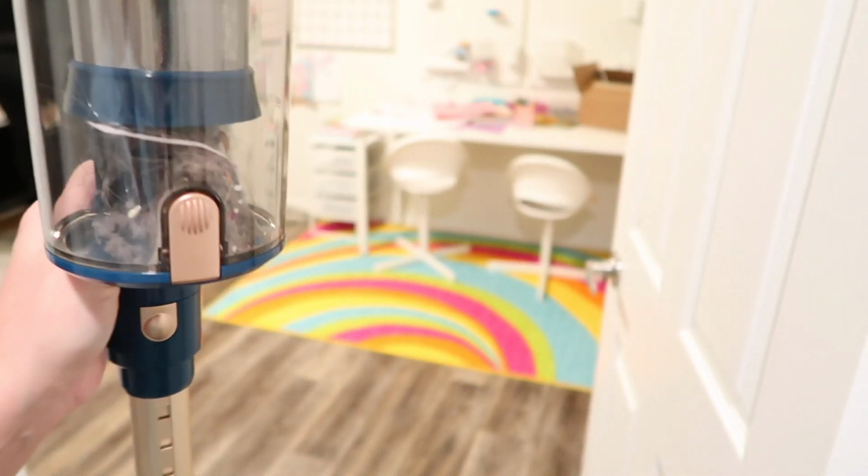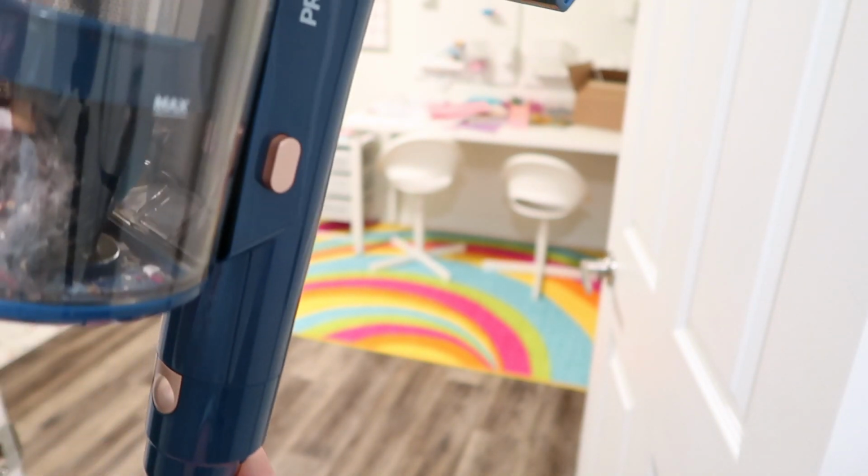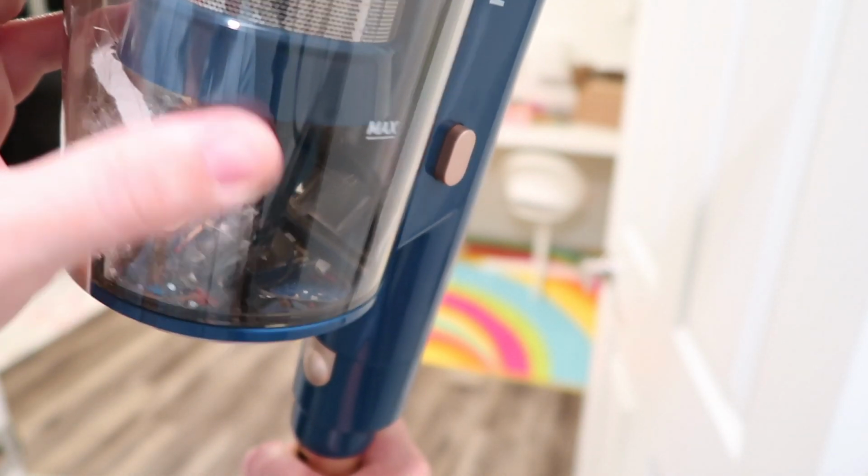Bottom of the dustbin is collecting a ton of stuff right there. If you guys can see that. It all seems to be going to this one spot, but it's packed in there.